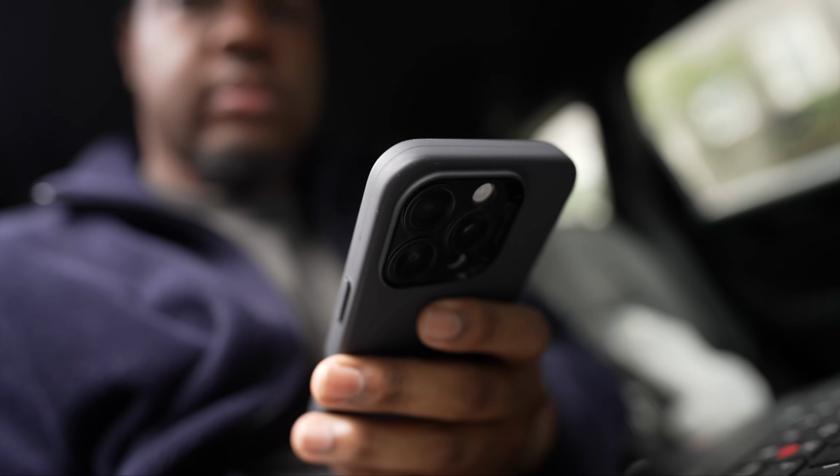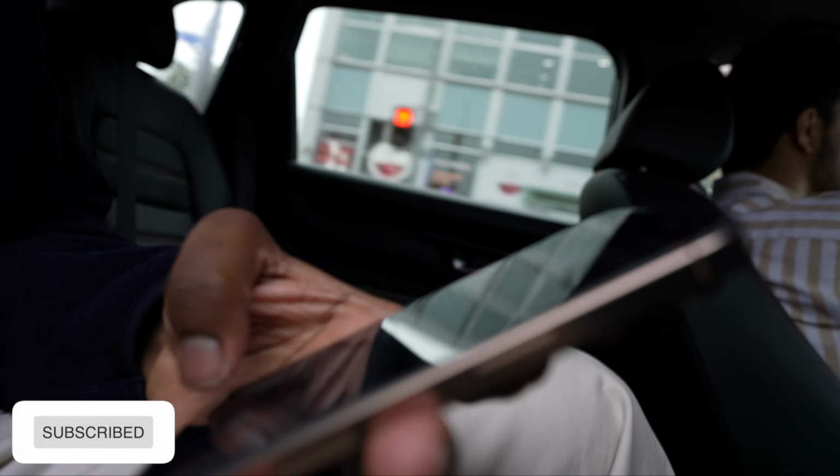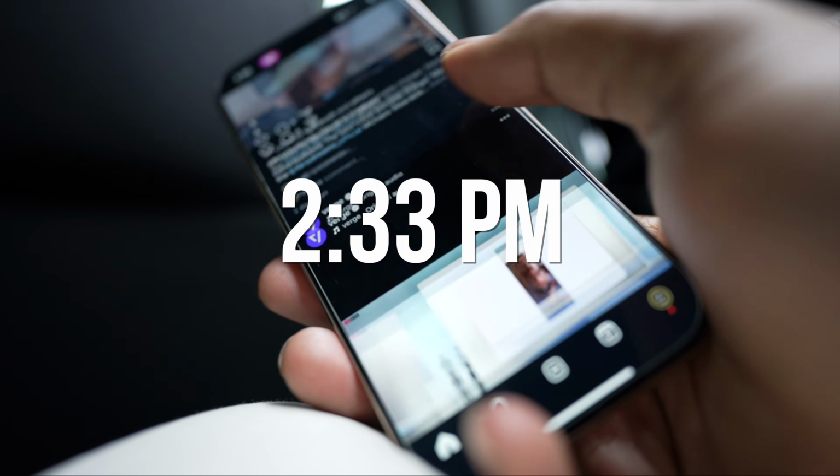I decided to take a Lyft because taking the train will take a little bit too much time. I want to hotspot in my Lyft, but for some reason, it just will not connect to my laptop.